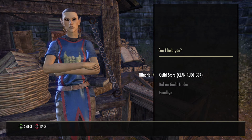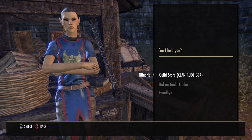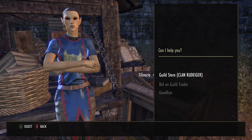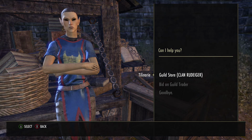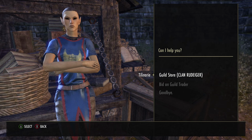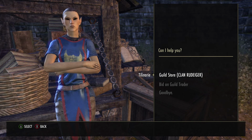Fortified Nirncrux about the same, between 1K to 1.5K range. Potent Nirncrux, I've seen them as cheap as 12K and with a high of 14K. So depending on what market you're in, adjust accordingly to the trends.